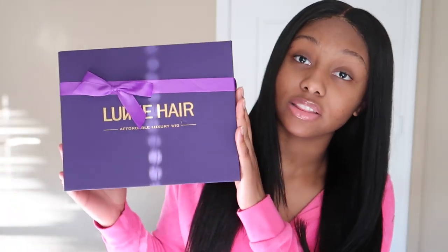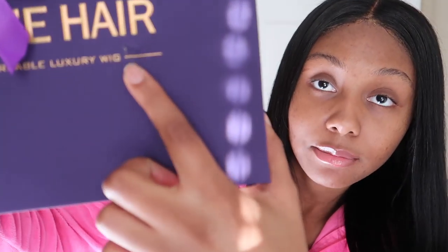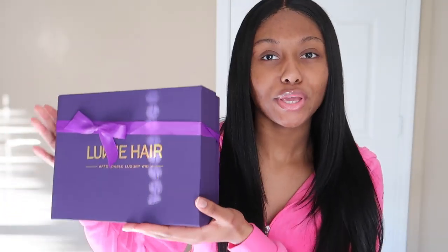So on to the hair. Today I'm gonna be showing you guys a wig from LuvMeHair. How cute is this box? Whenever I got the box, I was like, okay, wait, this is cute. Of course it got damaged in the mail a little bit because people like to toss around your mail like it don't even matter. This is so cute.